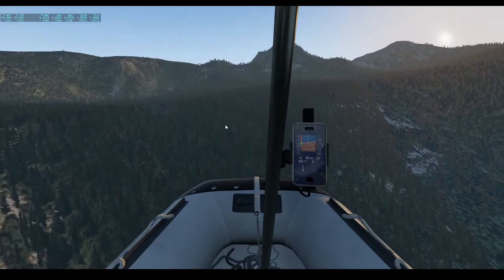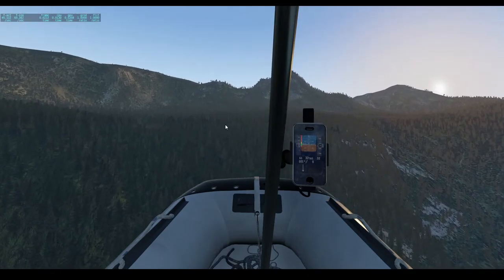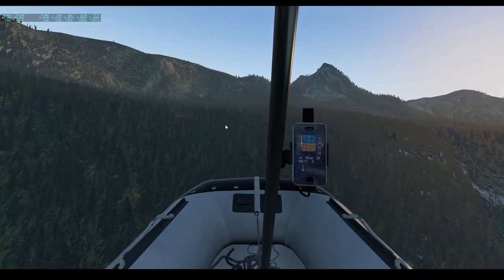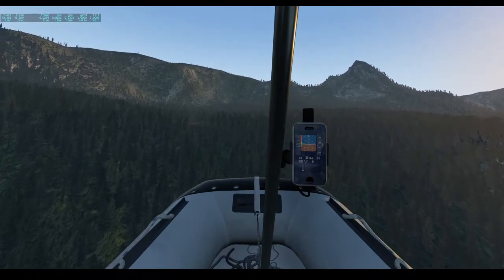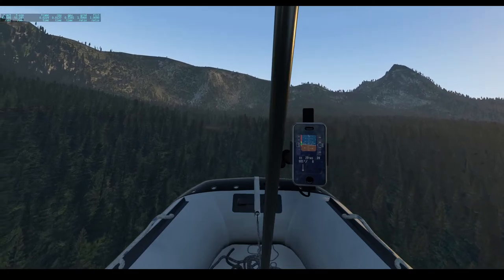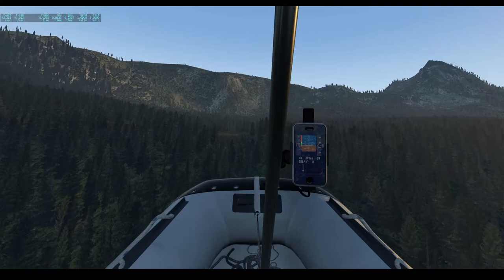Alright, ladies and gentlemen, I welcome you to the second attempt. Oh boy. I'm just gonna try and maintain my altitude right up to the threshold, if you can even call that the threshold of this landing strip. And we'll see if I can land and actually come to a stop in time there.